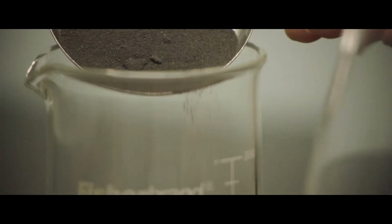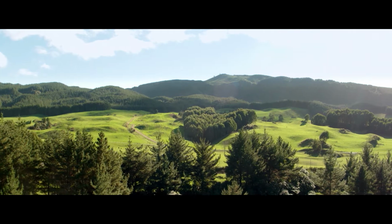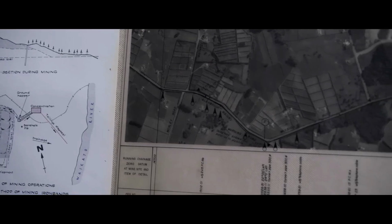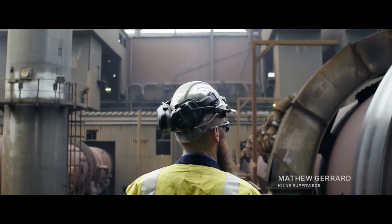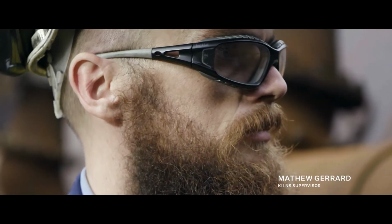The iron sand is then mixed with water and pumped 18 kilometres to our Glenbrook site via our underground slurry pipeline. Once at Glenbrook, the process to convert the iron sand to steel and ultimately steel products can begin. There's quite a number of procedures in place for everything we do, actually. That's what it's about, sending guys home safe.